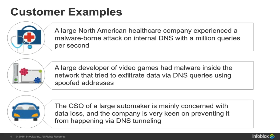And then the third example I want to talk about is a large automaker. When we were in talks with this company, the CSO was mainly concerned with data exfiltration and data loss. And Infoblox actually did a POC showing them how we can detect DNS tunneling and data exfiltration over DNS tunneling. And it was very successful. They were immediately happy that we were able to plug that gap through DNS, and the company is very keen on purchasing our product for detection of data exfiltration or DNS tunneling. In fact, I think they just bought our product a couple of weeks ago.